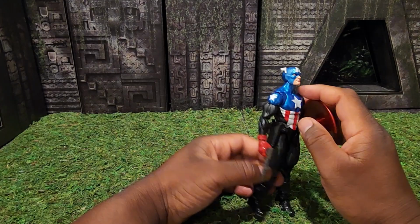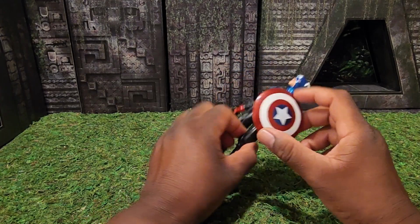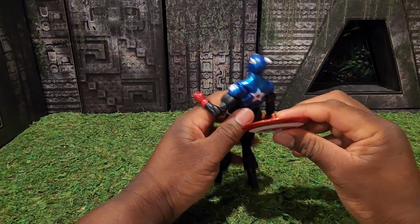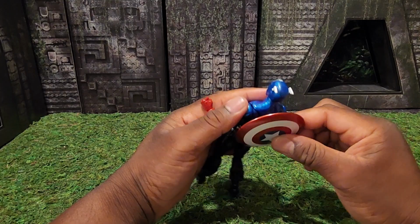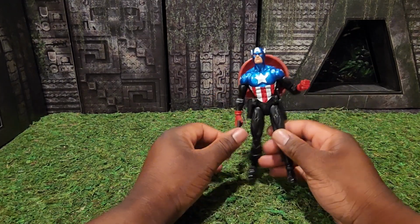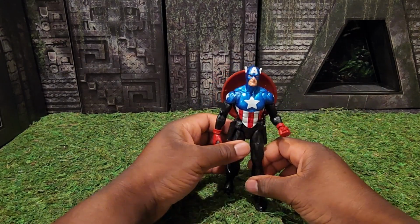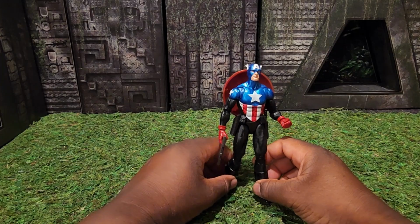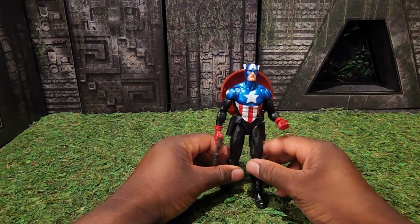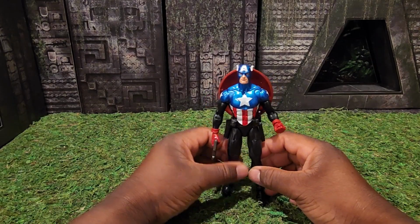But overall, this figure looks nice. And as you see, they have the hole right there, so you can take the shield off, pop it in, and insert it into the back. So now he's rocking the shield on his back. Justice and freedom. So yeah, I'm really impressed with this figure too. He also, you know, there's the knife, the gun holster right there. Man, this figure looks good, man.